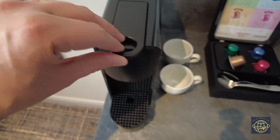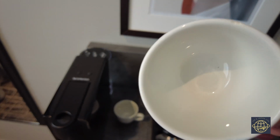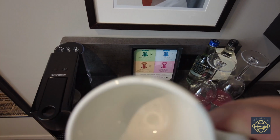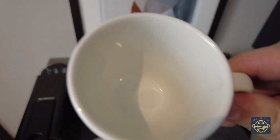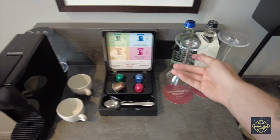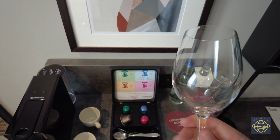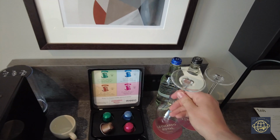Nespresso coffee machine, very nice, with very small coffee cups or espresso cups. These are espresso ones, aren't they? Little bit dirty on the inside, and this one does have a chip if you just look at that. What about this one? That's a bit dusty too. A little bit of hair. Not very good on the cleanliness there, but it does look pretty. Big old wine glasses. Really big wine glasses. I think about half a bottle of wine in those.